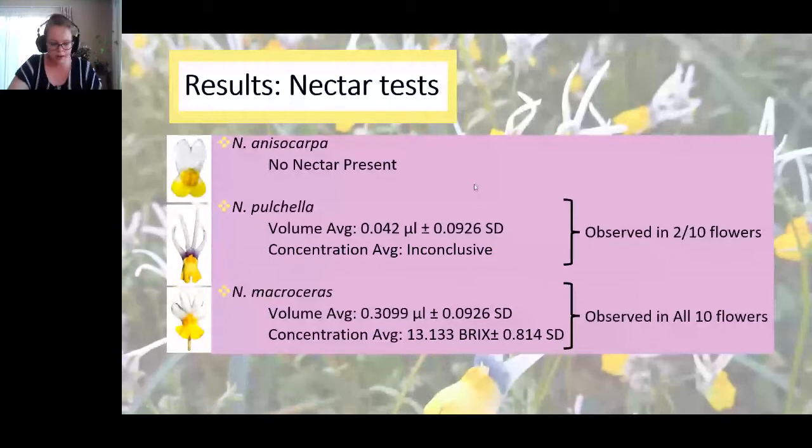The Nemesia macroceris had a nectar volume average of 0.309 microliters and the average sugar concentration 0.13 Brix.